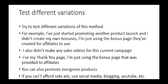So I've just started promoting a new product launch, and the way I've set up the funnel is different. I didn't even create my own bonuses for this new product launch. I'm just using the bonuses that were provided to me by the vendor, and also I'm using the bonus page that was provided to me. So, if you want to test things out, then go ahead and use the bonuses that are provided for you. Although I do believe, if you have the time and you create your own unique bonuses, you will be more successful.